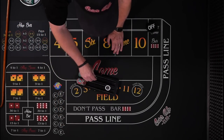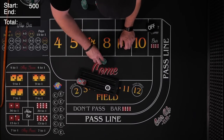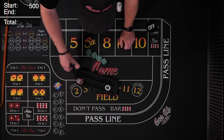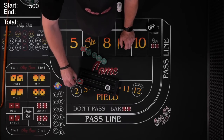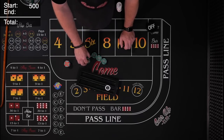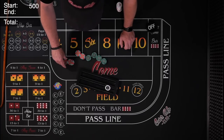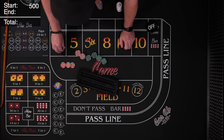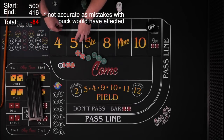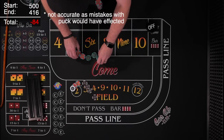We started with 500. We've got 350, 375, 400, 415, 416. So let me go ahead and color that up. $416 color up.